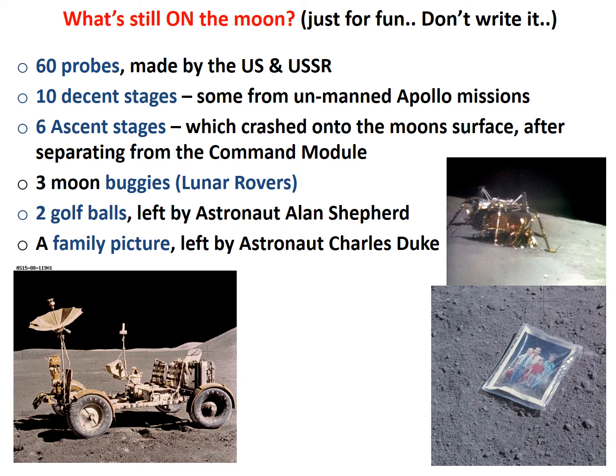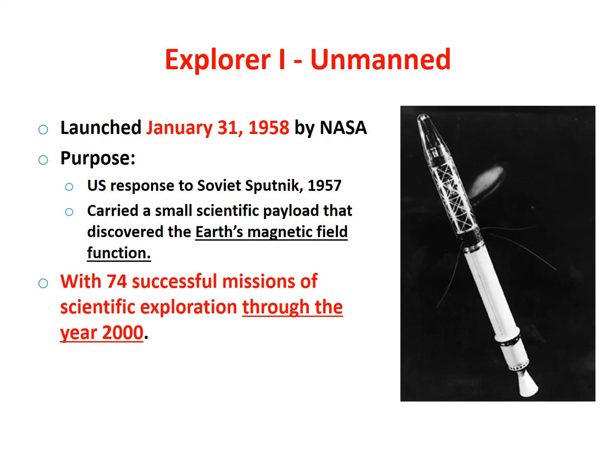There were some other things that went on in terms of space exploration. This is an unmanned probe, obviously, launched in 1958. This was America's response to Sputnik. Okay, this model was launched about 74 different times, and it's conducted different studies throughout the years. So obviously we've shifted over to a different type of rocket, but this is a type that has gone on. That wraps it up for this, and I believe we touched on 14.